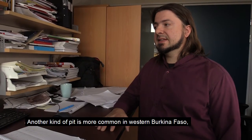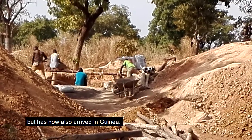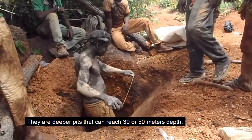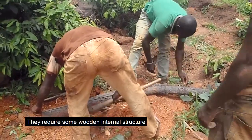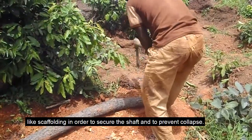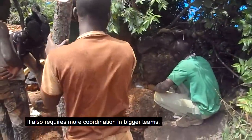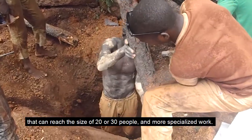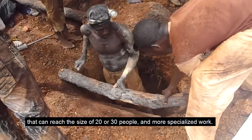Another kind of pit is more common in western Burkina Faso, but it has arrived now in Guinea too. It's deeper pits that can reach even 30 or 50 meters depth, and they require some wooden internal structure like scaffolding in order to secure the shaft and to prevent collapse. It also requires more coordination within bigger teams. It can reach the size of 20 or 30 people, and more specialized work.